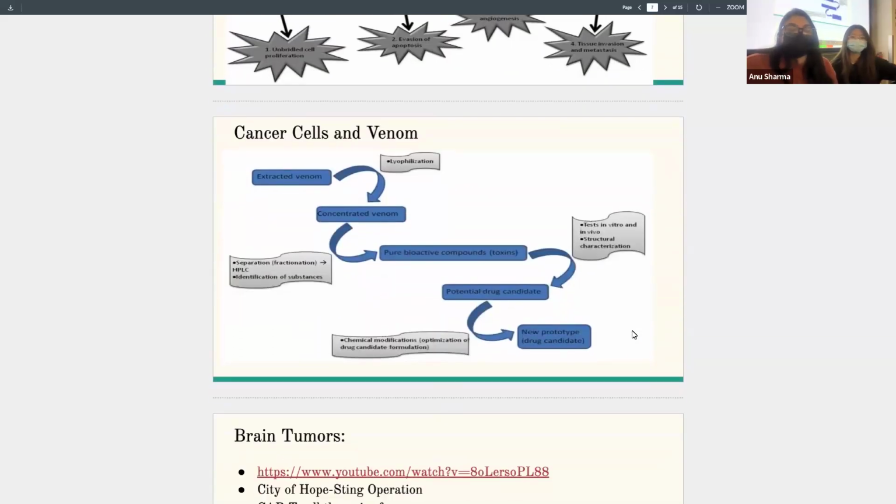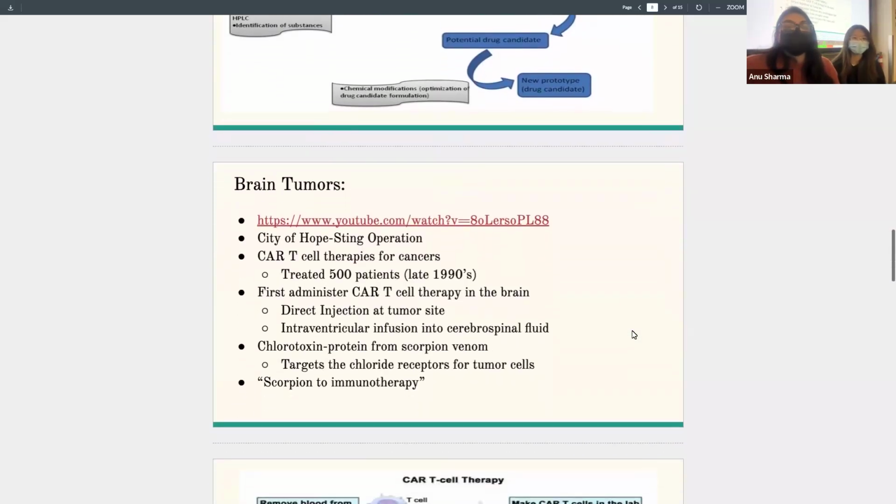In this image, it's very short and simple. It shows the breakdown of the venom being extracted from the scorpion, and it is then reinserted intravenously. And another example was brain tumors.